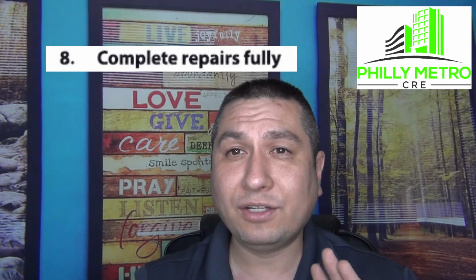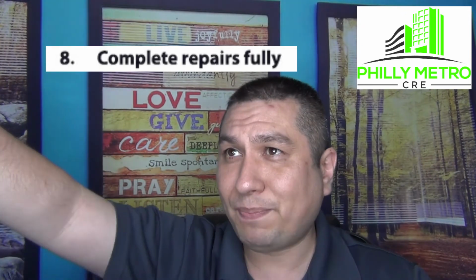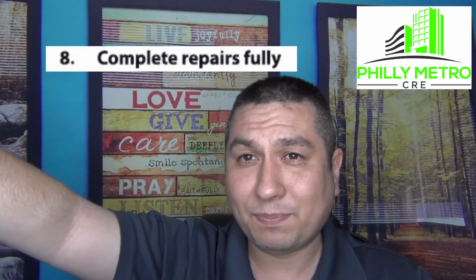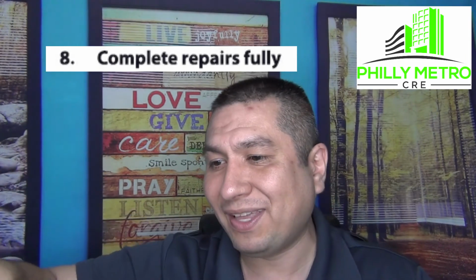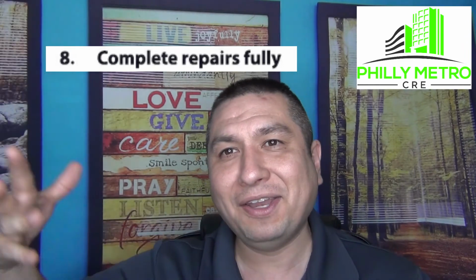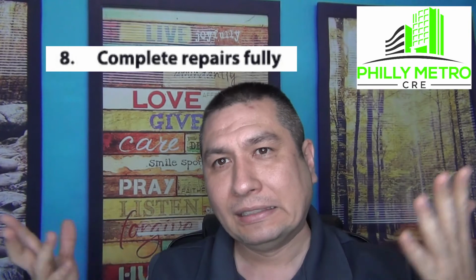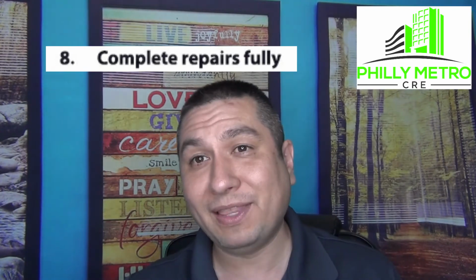I've seen tenants that aren't experienced or have a friend, they just patch it up. It looks like it was patched poorly, and then what do they do? They just get white paint and splash it on, and you can tell there's a bunch of white bubbles all over wherever they put that, or they messed up the trim and they try to repair it.